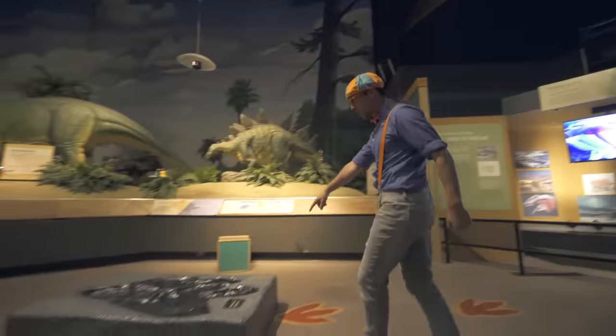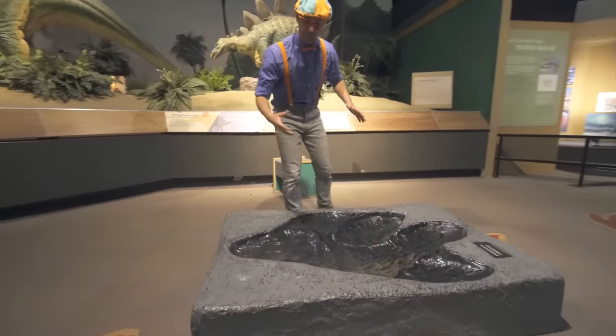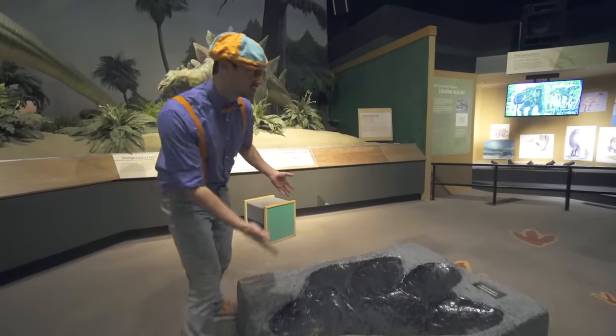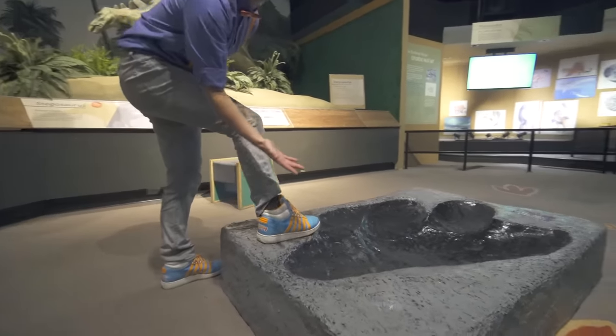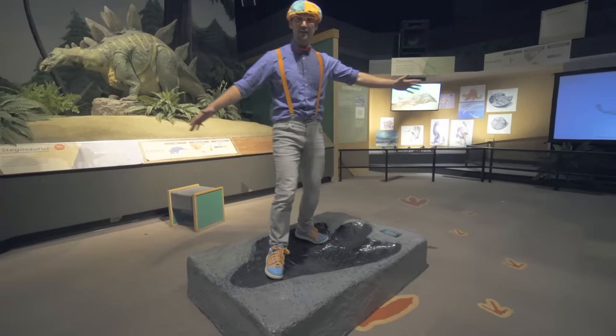Whoa! Check this out. This is a massive footprint. Okay, let's compare my foot to this dinosaur's foot. Ready? Its foot is way bigger than mine. It's even way bigger than two of my feet.